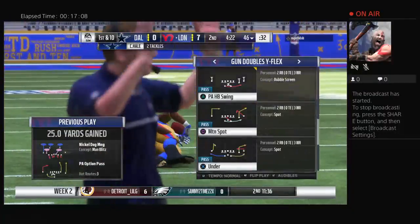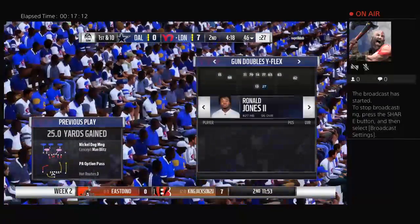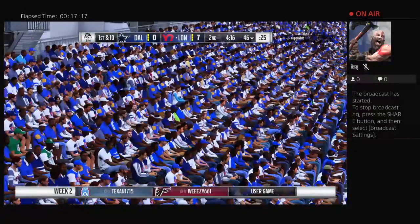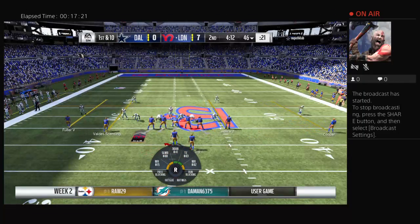Nice job, nice patience right there. Put him on the right side, let him work his way across, put the ball in his hands, and let him work his way upfield with a catch. Couple of 1st downs to kick off the drive. Here's 1st and 10 up at the 46.